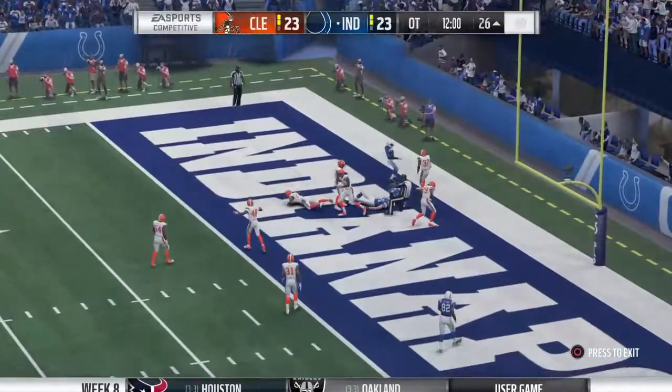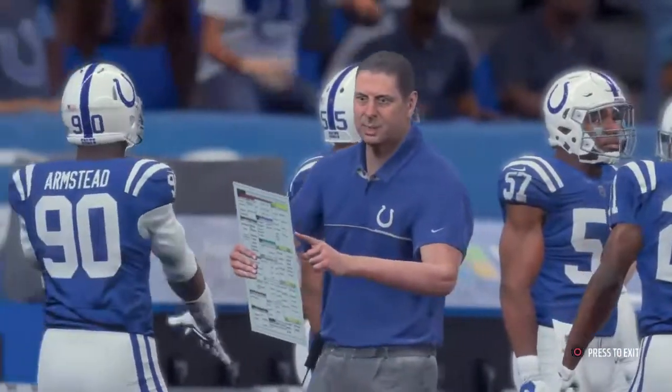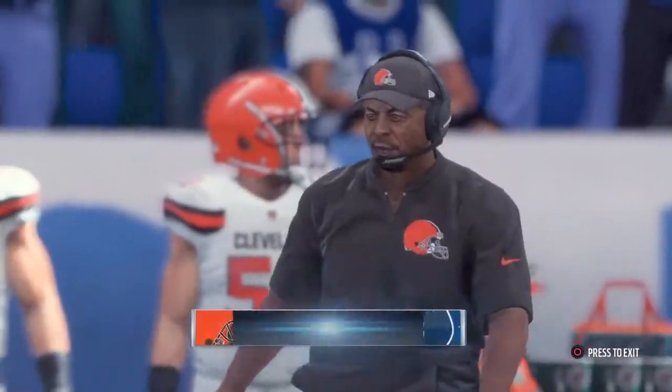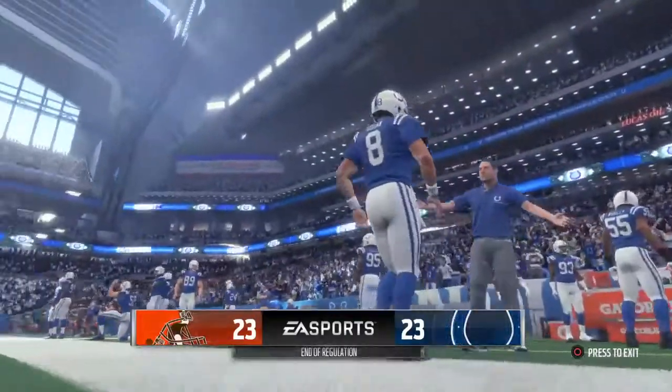And they can't get the long connection as it falls incomplete. And we've got free football. 4 quarters done, and we're dead even. We'll have overtime after this timeout.